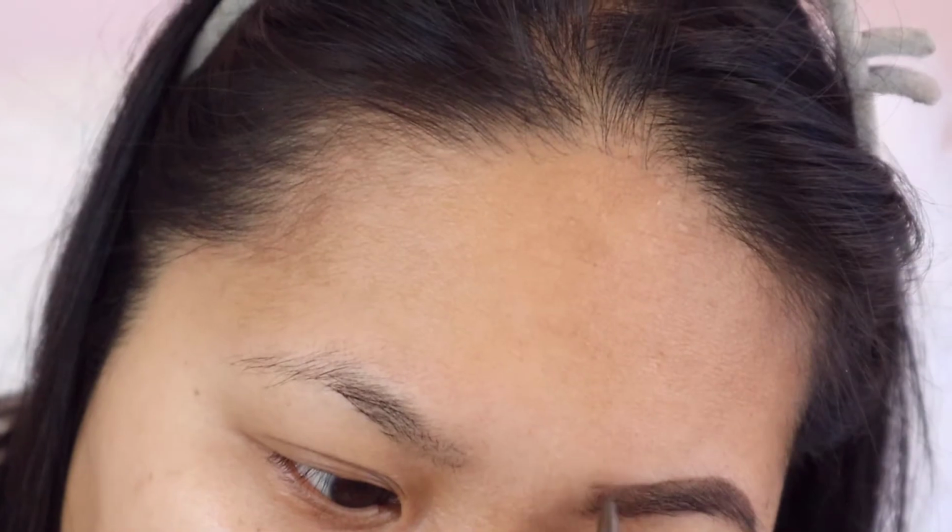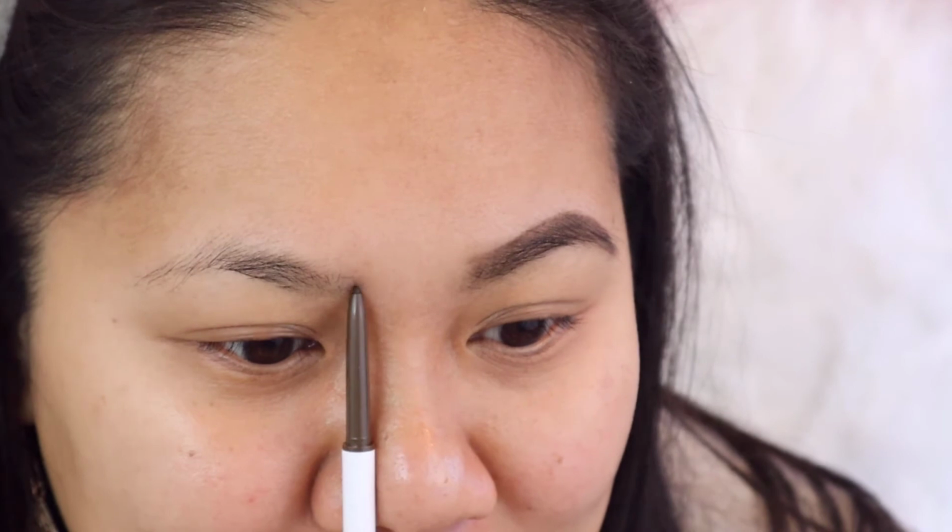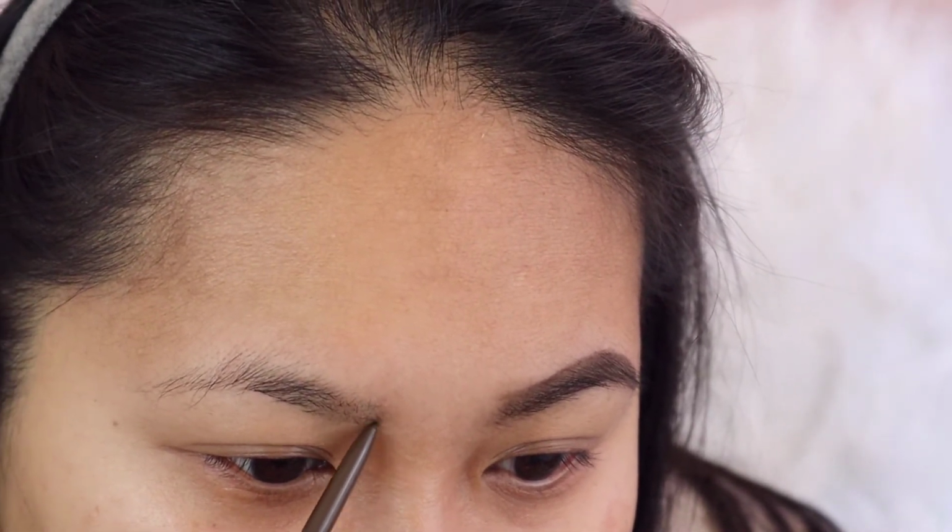I'll also trace up the top as well if I need to, and fill in a little bit more if I've over spoolied, which I did. Now that we have one brow, we have something to use as a guide. The second brow I find is always the easiest. So I will go ahead and do the marking: the middle, the end, and the arch. And start at the bottom.